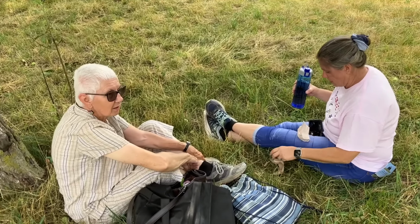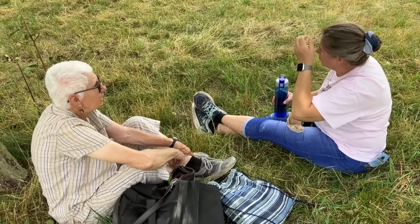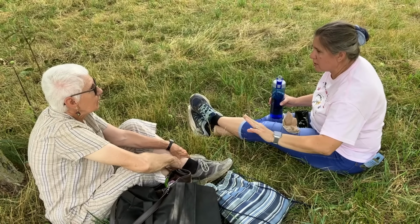Relaxing under the apple tree? Yes, shade. Shade, a little breeze. I wasn't as much concerned about the breeze as I was just some shade.